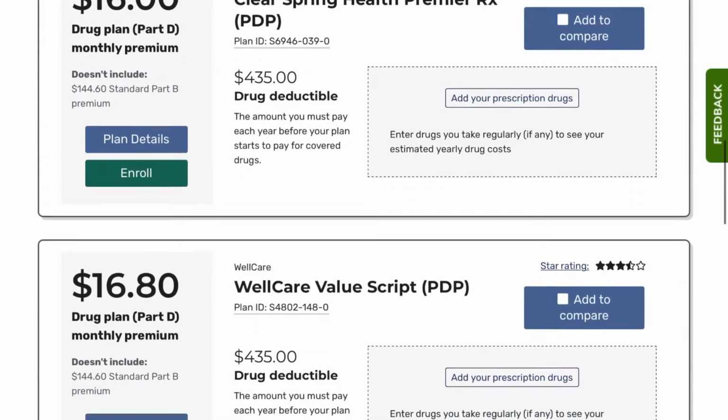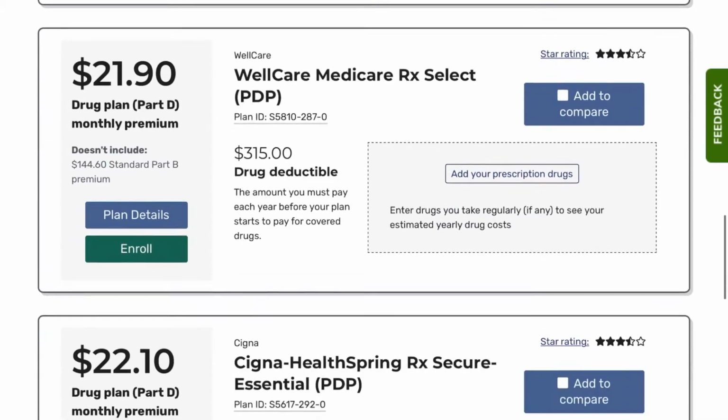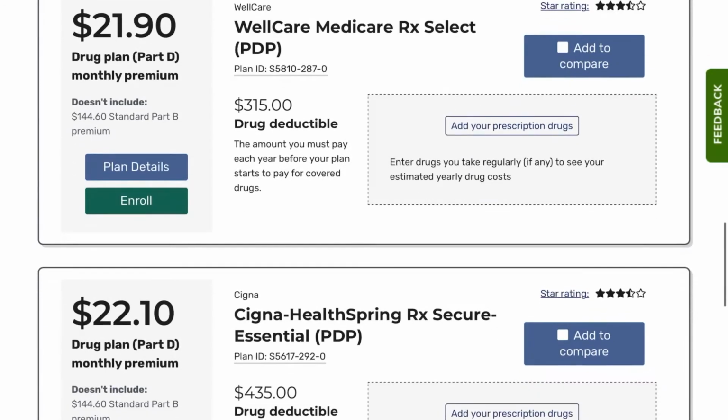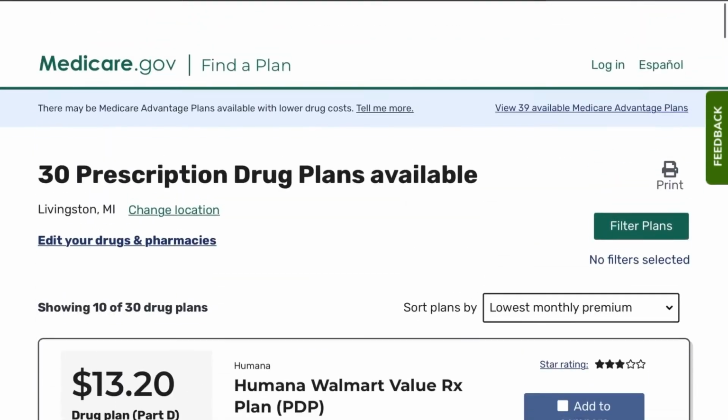Now, some plans at a higher cost will have a smaller one. You can see here for $21, this plan will have a $315 deductible. And we'll talk more about exactly what all this means. I know it's pretty confusing up front, but just because you have a $435 deductible does not mean it will act like the technical definition that we just covered for what a deductible is.